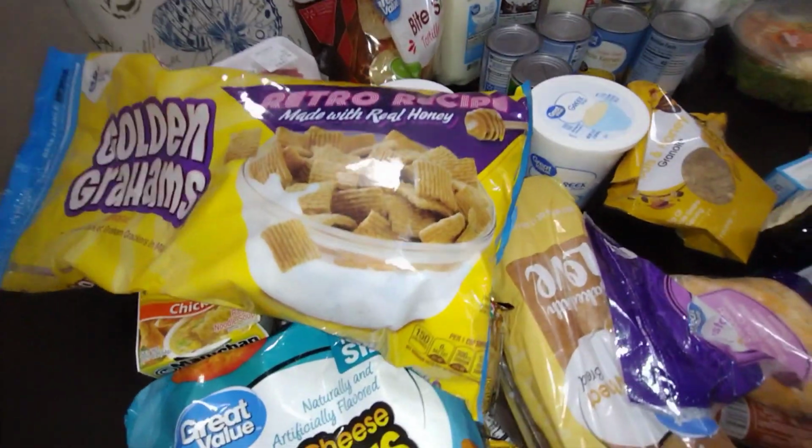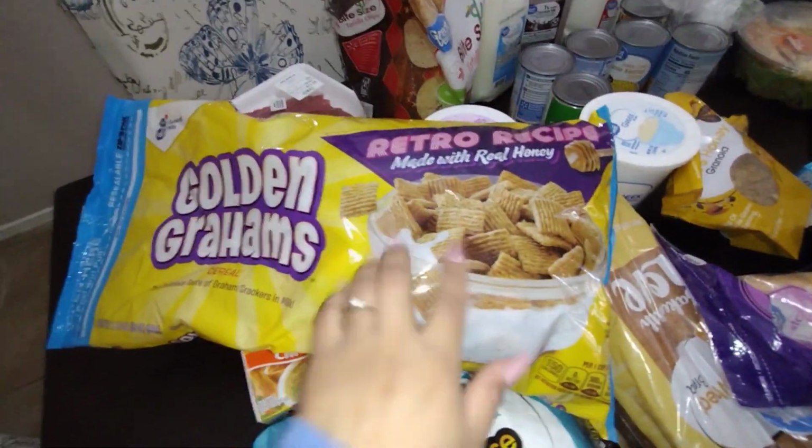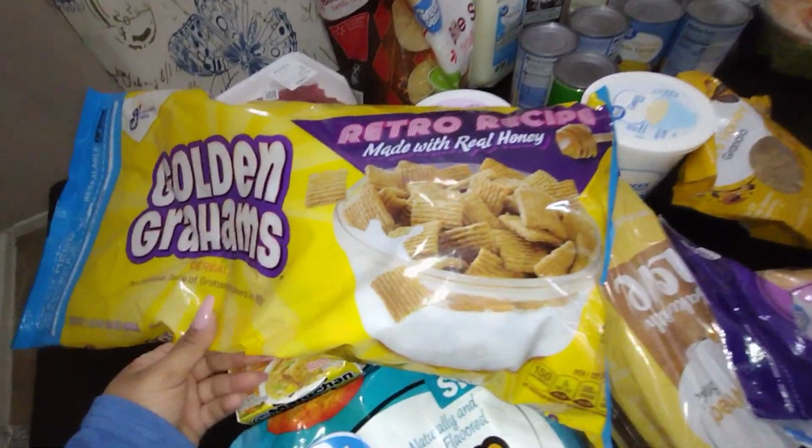Then I got some of this cereal. It's already been a while since we got cereal. But we got the Golden Grahams. You guys, everything is getting very, very pricey, especially the yogurts.